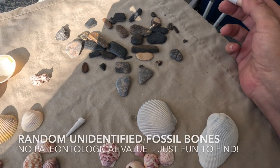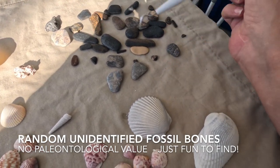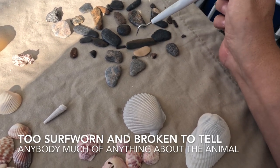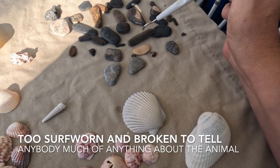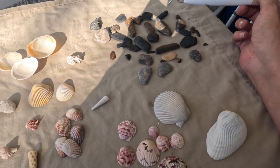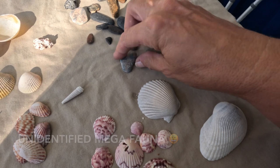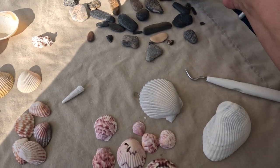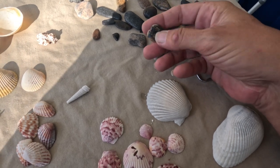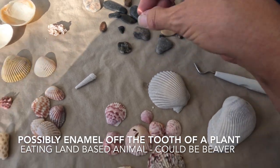This is just random pieces of who knows what fossil. And things like this wash in on our beaches all the time. They look sort of like rocks. Likely they're pieces of rib bones and foot bones and who knows what. But generally what they just call this is unidentified megafauna, because there's just no way looking at it to tell what it possibly came from. This could potentially be some tooth enamel from something. Really very hard to tell because there's just not enough of it there.